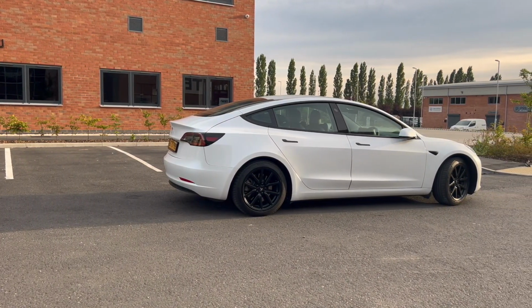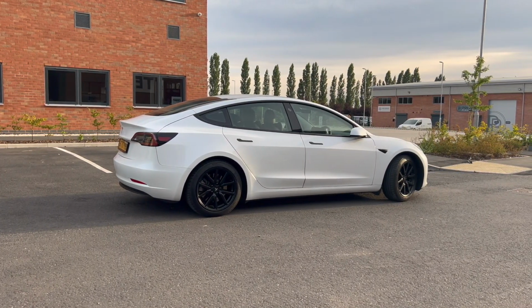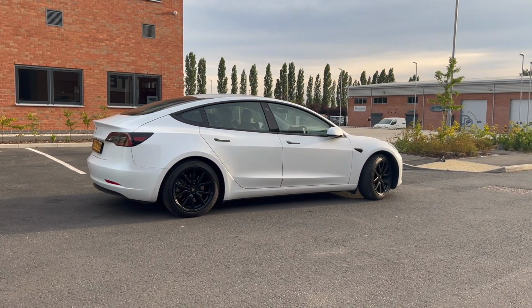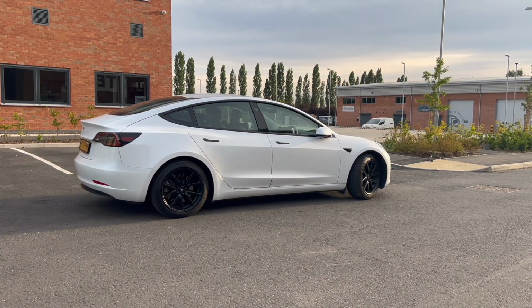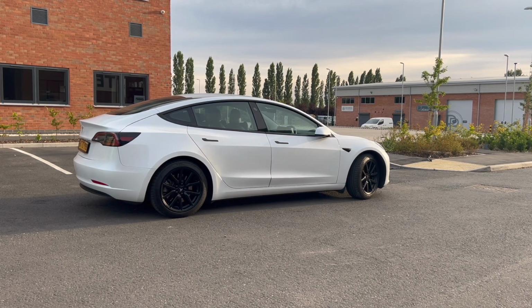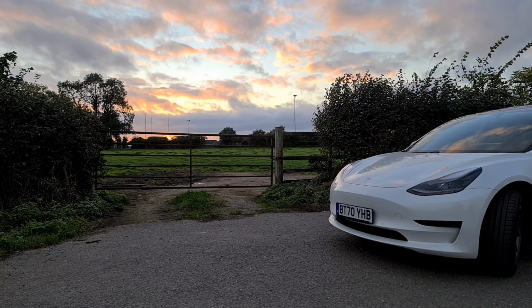Now, the car's official manual stipulates it can use around 1% of charge per day, just being completely idle. And whilst it's a good figure to work around, the reality is that I've actually seen less than 1% per day over the course of a week. So then your next question is going to be, well, how do you send your Tesla Model 3 to sleep?